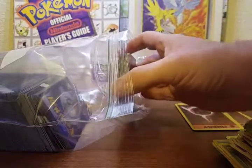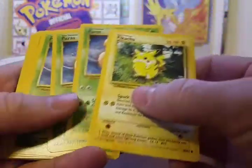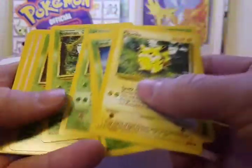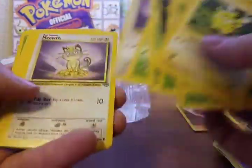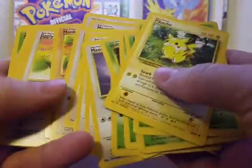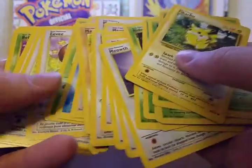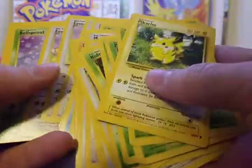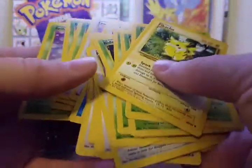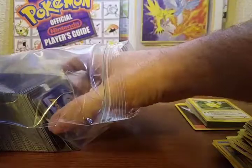There are even Japanese cards in here. I can see them coming up. Okay, we got some jungles. Bunch of jungles, which I'm fine with because they are in amazing condition. Jungle, jungle, jungles. I still haven't seen any first editions, but there are several Shadowless cards in here, and we haven't even scratched the surface.